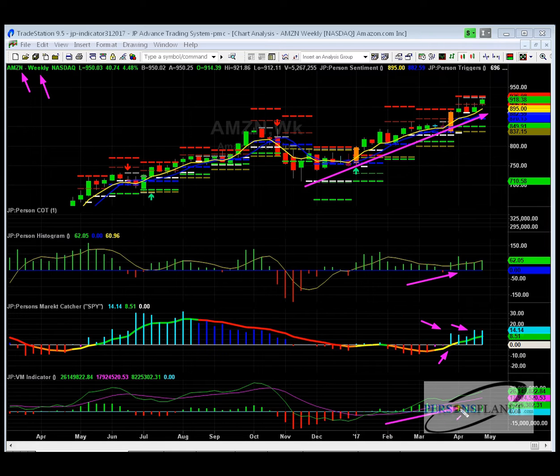This is my proprietary volume indicator. As you can see, a very strong reading. It's straight up and all components are firing off bullish signs. Green, it's above the zero line indicator. The moving averages are pointing up. It's just a tremendously strong market. What we were looking for in targeting for this week was the 950 level.